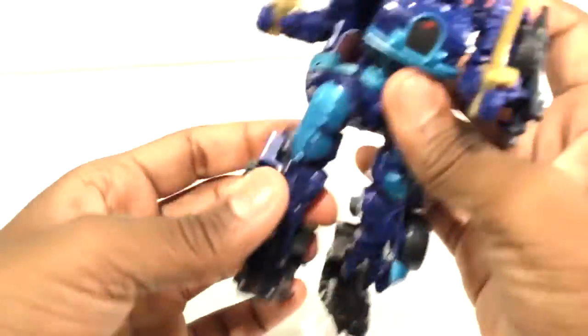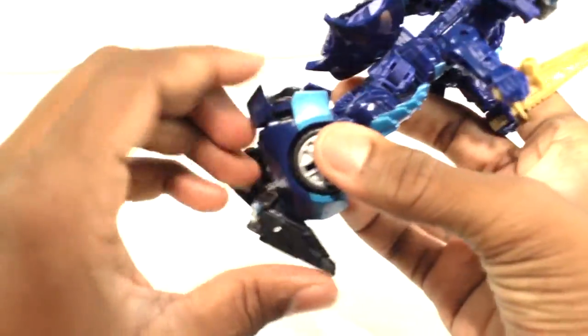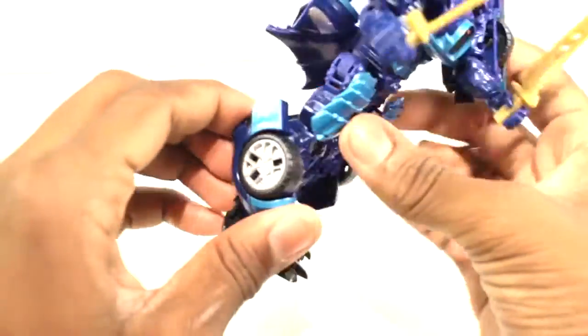But I'm pretty sure that when you display him or transform him, these little things are supposed to be pushed in. Not a big deal, but hey. And then he does have some toe action, but it is for the articulation or ankle action, if you will. So that is for the transformation, so you guys can count that if you want.